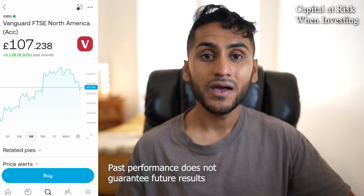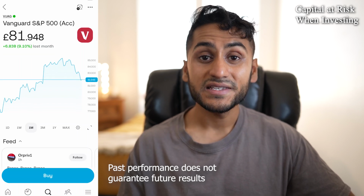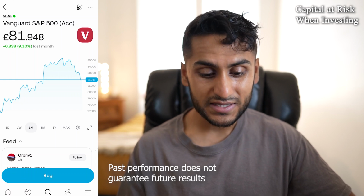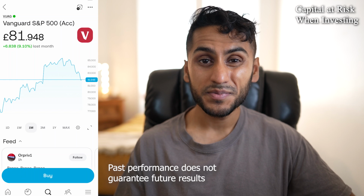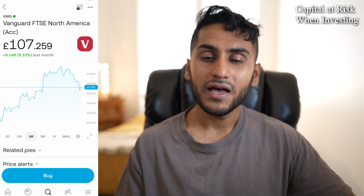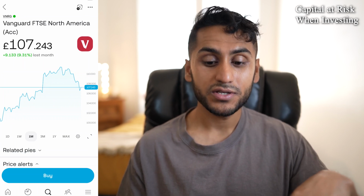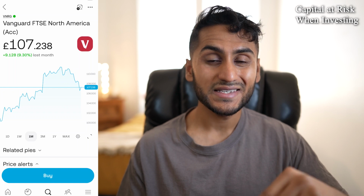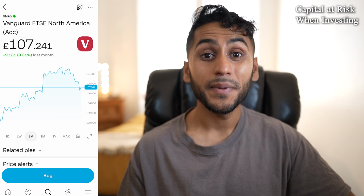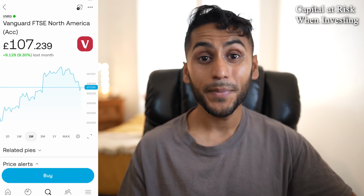Over the past month, we are at a positive 9.3% gain. This is the Vanguard S&P 500 accumulating fund, and I'll explain in a moment why I chose that, but you can see over the past month it's up by 9.1%, extremely similar between the two ETFs. Now, the reason why I've chosen to go with the VUAG instead of the VUSA is because the comparison, of course, is with an ACC fund. This is an accumulating fund, which means any dividends paid out by the companies in this index are just reinvested automatically back into the fund.